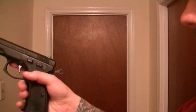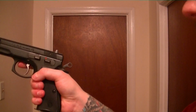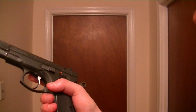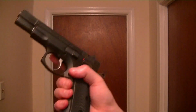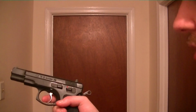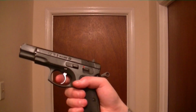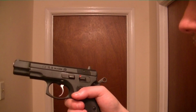The mag release is right there. You don't have to adjust your hand at all to get the magazine out. You just press it in. Magazine drops free. I've had some CZ75s where the mag didn't drop free, but this one does. It's a very comfortable trigger. It's a very light trigger. It does have a reset where you have to release a little bit to fire the next round, but in this pistol, I don't even notice it when I'm firing it.